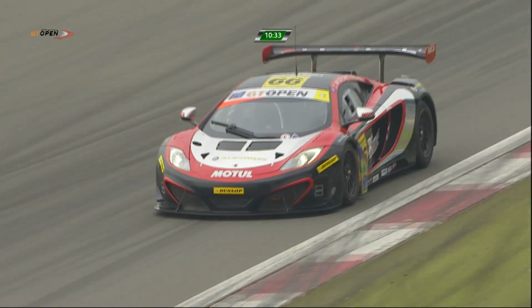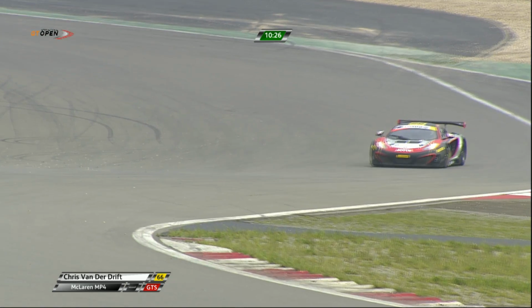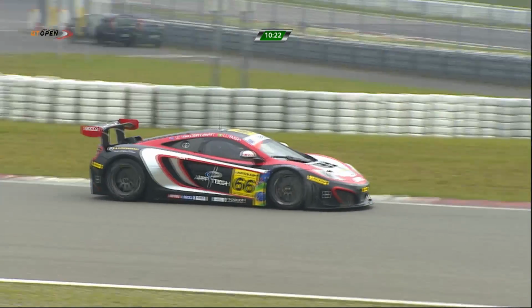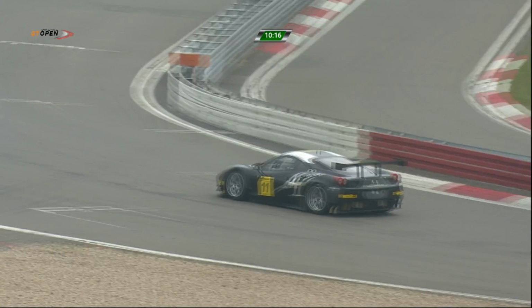That first race of the weekend is starting at 16:50 local time at the Nürburgring. What that means is it gets underway in 1 hour and 20 minutes time. So therefore the instruction to Chris van der Drift is very much set a good lap time, but whatever you do, do not damage the car.